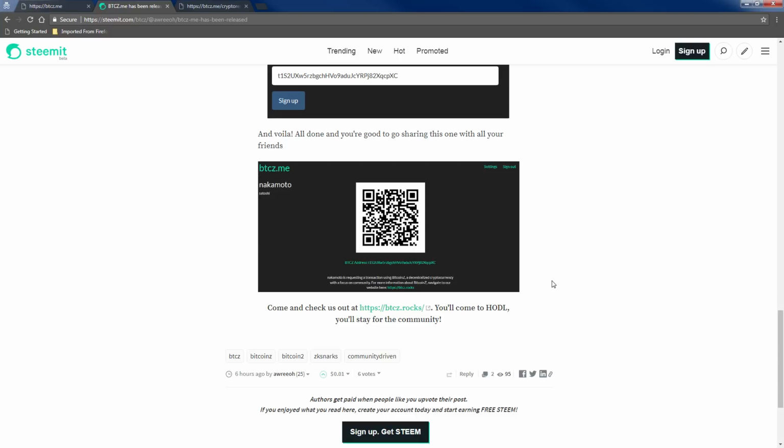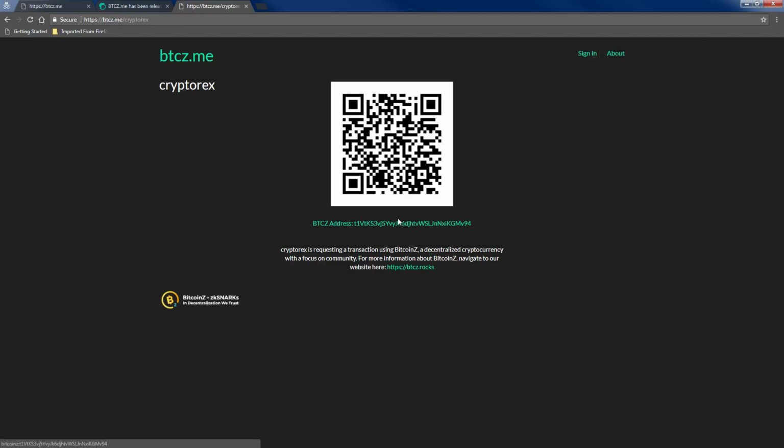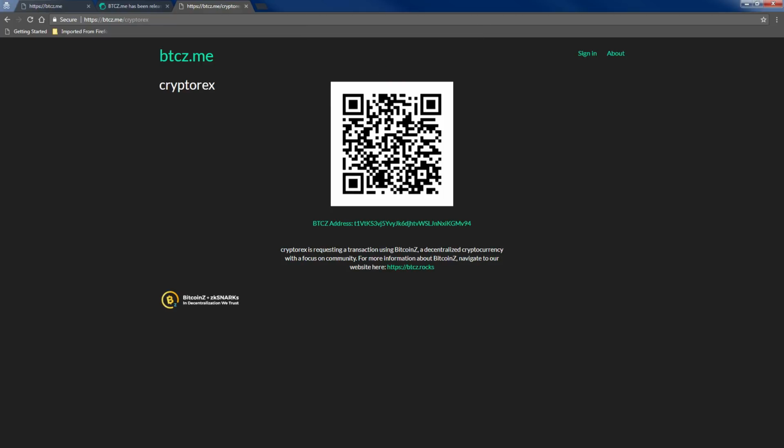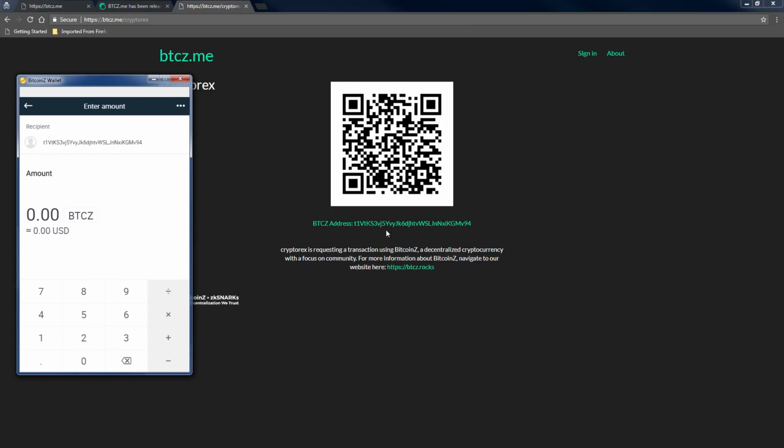Now what's really interesting about this is once you get to this step and you have it loaded, you can click on the actual QR code or the BTCZ address, and it does something really cool. It'll ask you if you want to open your Bitcoin wallet, and what it does is it'll link up. If you have the wallet installed, click that. It opens up your wallet, and it populates the address here. As you can see, they match. The 94 and the 94 over here and here are the same. So it'll launch your wallet for you, the Copay wallet version, and you can just basically enter the amount and send it, and you're good to go.